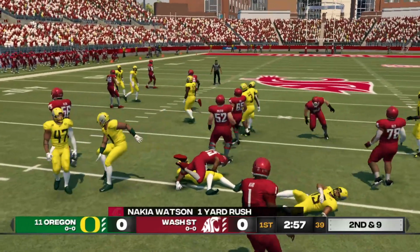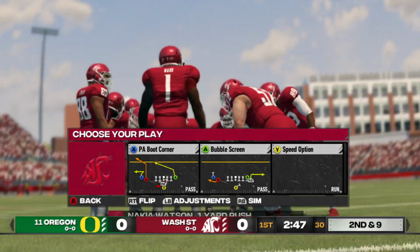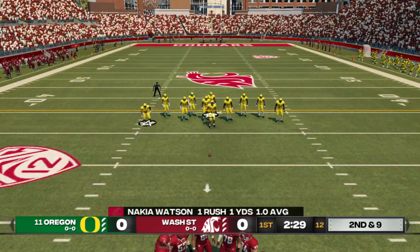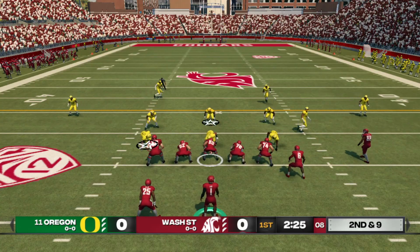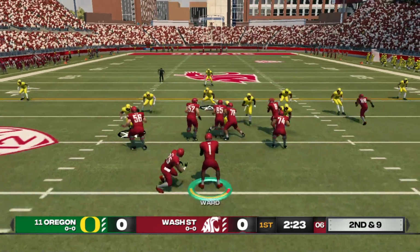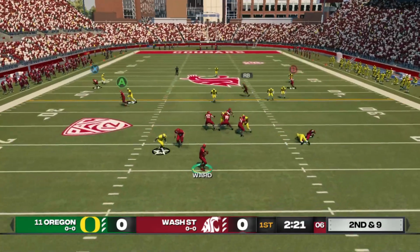And he's tackled at the 26. A 1 yard gain by the halfback. The sophomore just stuck it to the ball carrier right there. That's a very good tackle. Second down and 9 to go. Ball on their own 26.